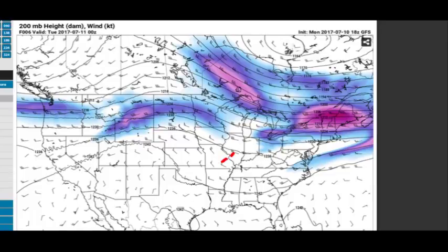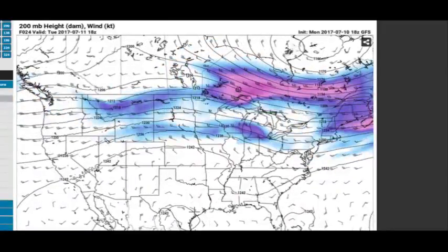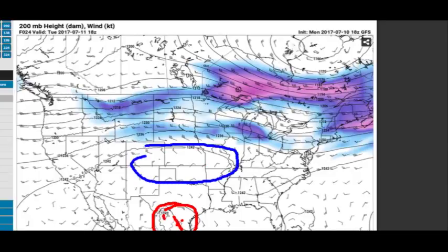Starting out right now, you can see a little bit of that troughing there in Oklahoma, and then over the next few days, looks like an upper level low there in South Texas, so probably some precip chances here. Ridging in the central U.S. right there, so that's going to keep things kind of shut down in that part of the country.